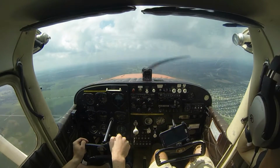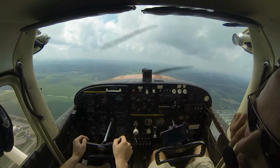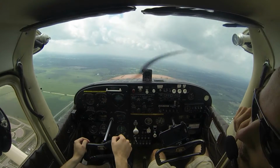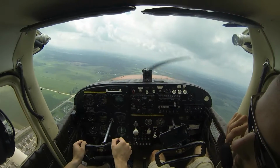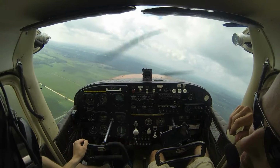That makes sense. Well, there I am right down there. Oh, cool. Let's take a little lap around it. The roof still looks pretty good. My kid's school is there.